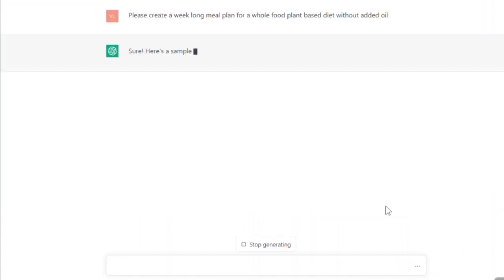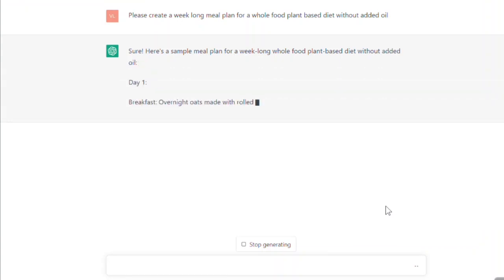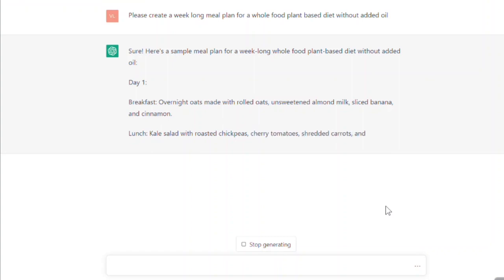Here it goes. Look at how fast this is going. In under 2 minutes, I'm gonna have a full week plan of foods that I can eat that are compliant with a whole food plant-based diet.